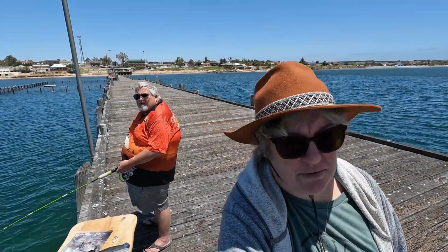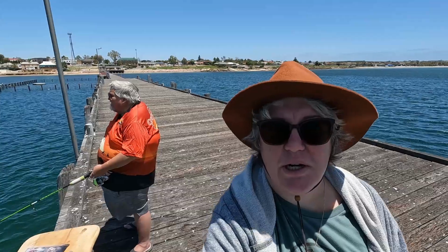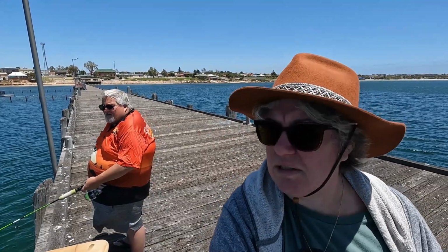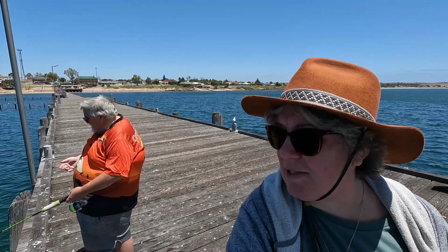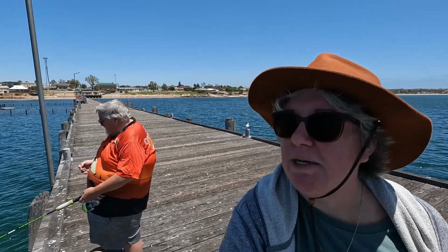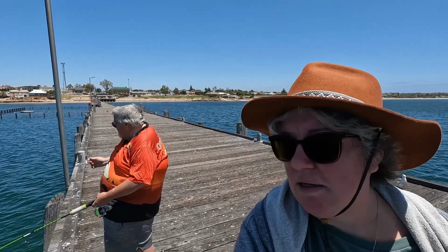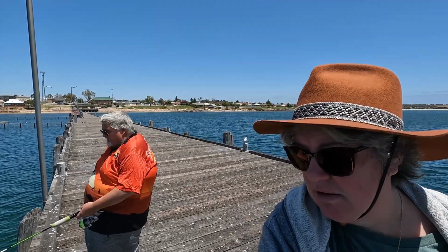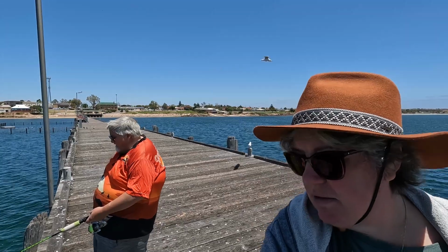So today we've gone for a fish at the Streaky Bay jetty. Didn't realise it was actually this windy today. It wasn't this windy at the caravan park when we left. Anyway, we're giving it a go. We're having a fish for whiting or whatever decides to come along.